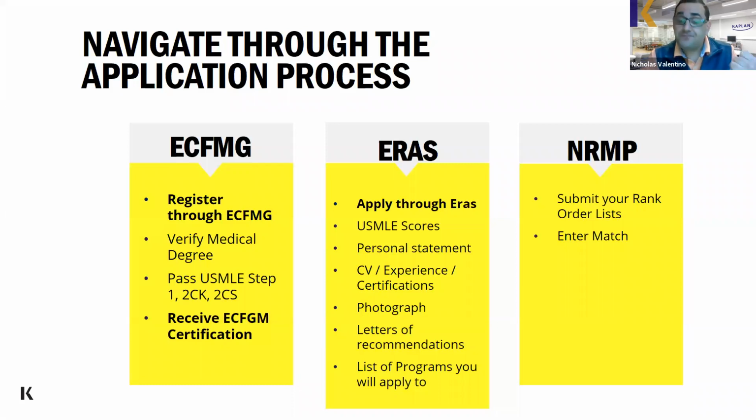So you have to think, what specialty do I want to apply to? And you can apply to more than one. You don't just have to pick one, but you'll have to think what specialty, and then what programs within that specialty do I want to apply for? So you'll have to research programs, and based on your application, what programs are going to be a good fit for you. And these are things that we help you with along the way at Kaplan.